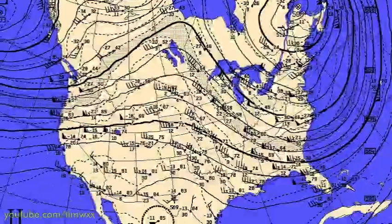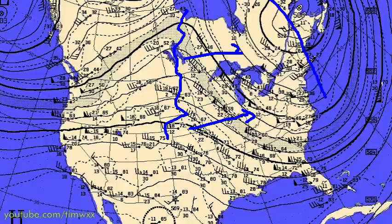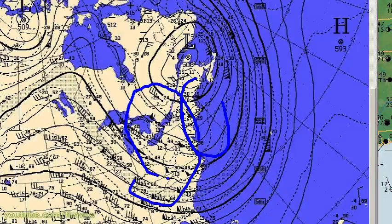500 millibar flow, as you might guess, northwesterly flow across much of the U.S. And here's that ridge. That's kind of a major shortwave ridge working its way eastward and allowing for pressure rises back in this area. And we're seeing the departure of that deep trough on the east coast. So higher heights are starting to come in. And as that works in, that's going to bring fair weather across much of the U.S.